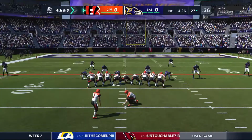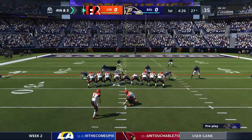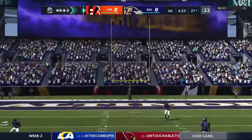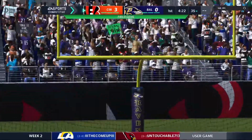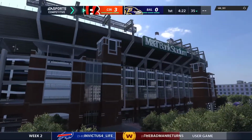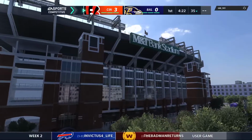So on 4th down, Sean McVay going to goal unit. This from 44 yards out, left hash. And his kick is right there. It's good. And the Bengals are on the board first here. It's 3-0. In the end, the opening drive, Charles, does yield points.